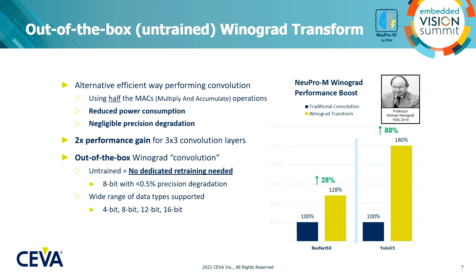So Winograd. Professor Winograd invented a very interesting algorithm that essentially takes the convolution capability and does the same job with half of the compute needed. So in the NeuPro-M, we utilize this capability, but we did a very interesting implementation, mostly focused on 3x3 convolution. But we're able to support different data types from 4-bit up to 16-bit. We do not need any additional guard bits for implementation.